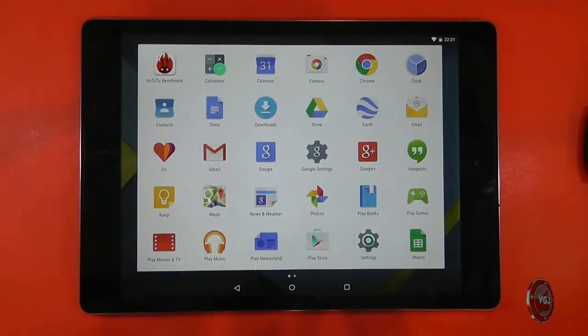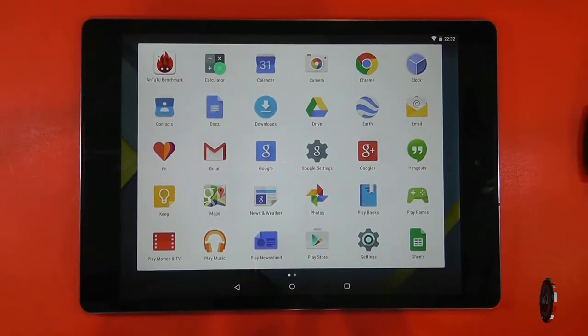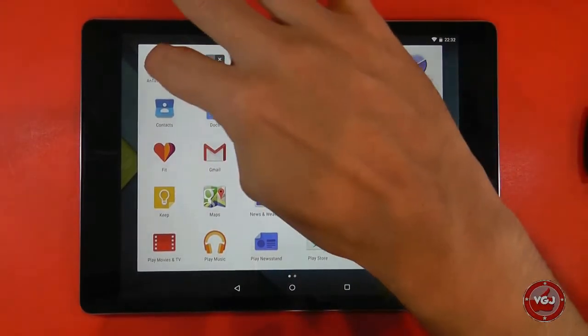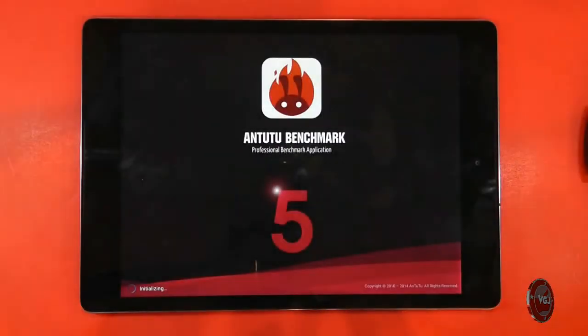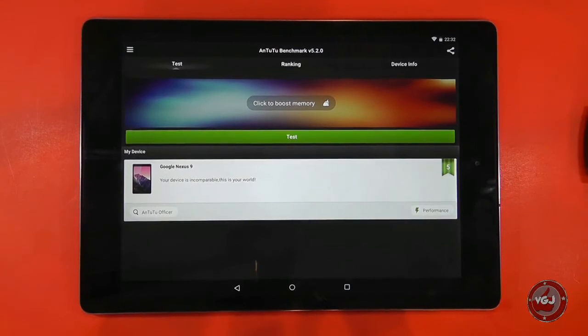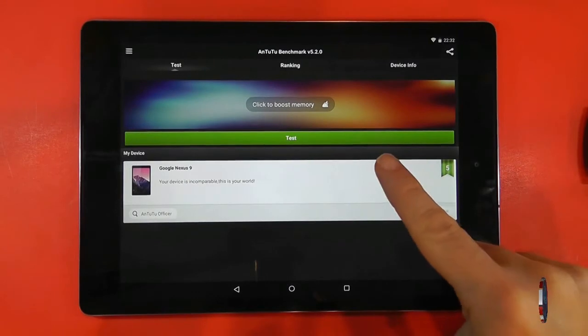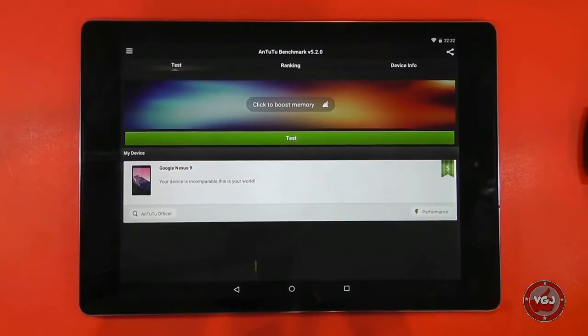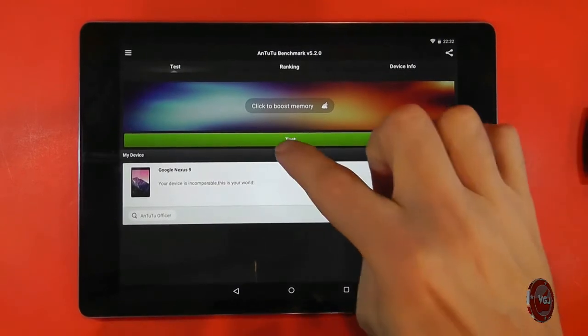So the second question is, what is the performance of a tablet out of the box, at least in terms of technical benchmarks? As I said previously, I downloaded one application, which is the one up here, Antutu benchmark, to give the Nexus 9 a run for its money. This has been advertised as a tablet that's almost as powerful as a 2012 MacBook Pro. So I'm going to press the test button and see what happens. I've never done this before, so it'll be interesting to see what the results are. Let's let it run.